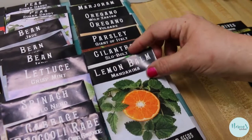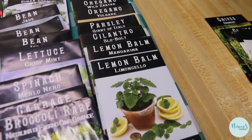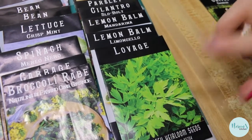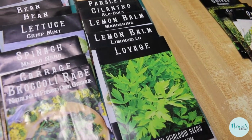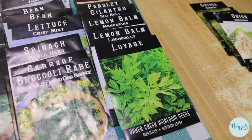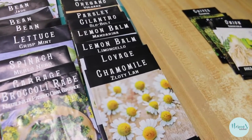I have some mandarina lemon balm, which I think is kind of silly because it's orange lemon balm, and then limoncello lemon balm. And then I bought some lovage. Lovage is like a leafy herb that tastes like celery. It's also really good for interplanting with your tomatoes and your peppers, and it's like a pest control almost herb, so that's really cool. Like celery tops. That's what it tastes like too, like celery leaves. And then I bought 2 packets of chamomile.